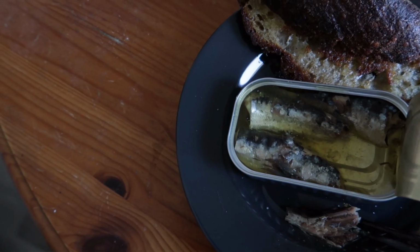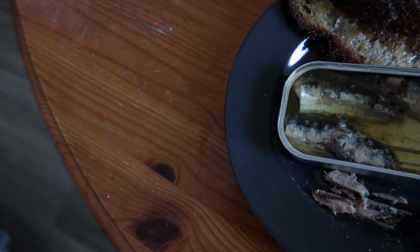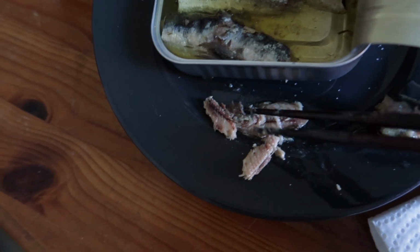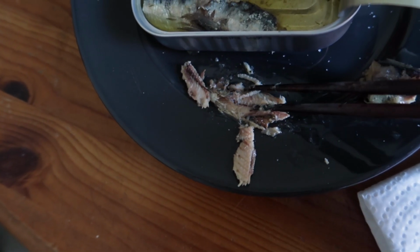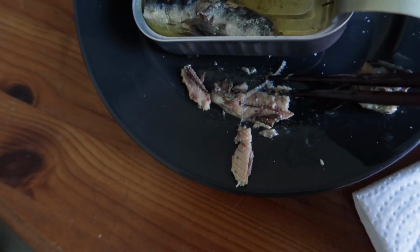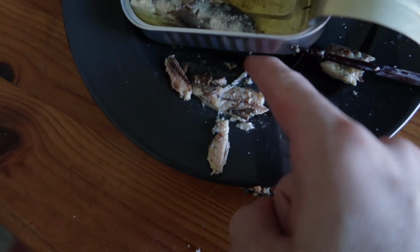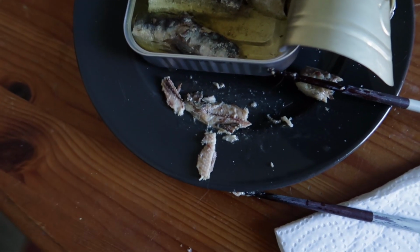I can't separate the two halves very well, but the spine doesn't break apart into tiny pieces, my bad. It doesn't break apart into tiny pieces, but it's not hard. So the spine is actually a pretty pleasant experience. See, it's sturdy. It's a pretty sturdy spine, but it breaks in the mouth easily, so it's not super distracting.